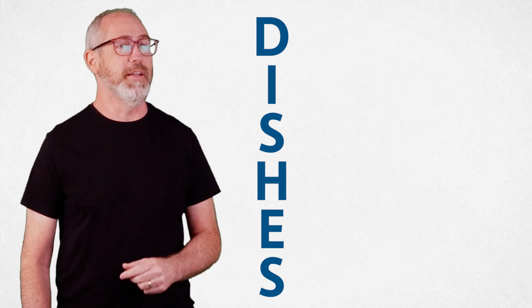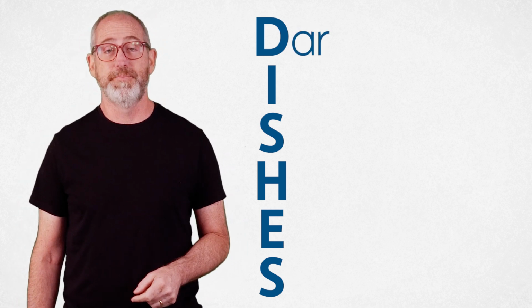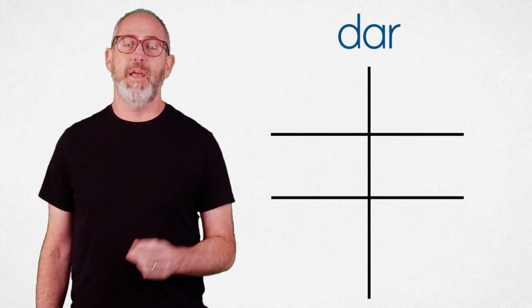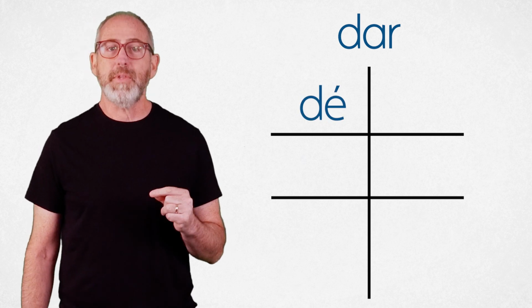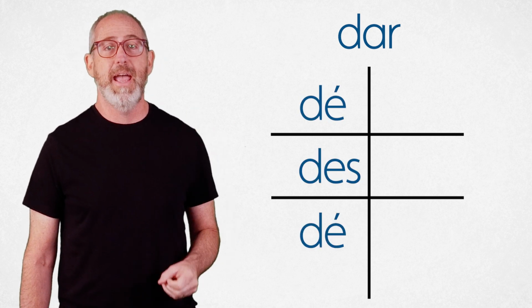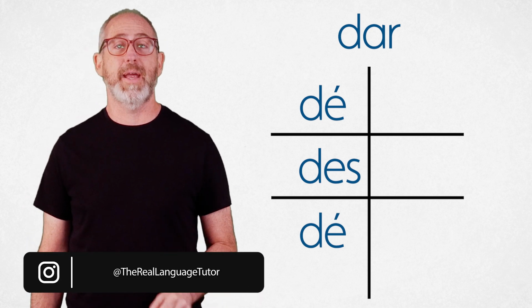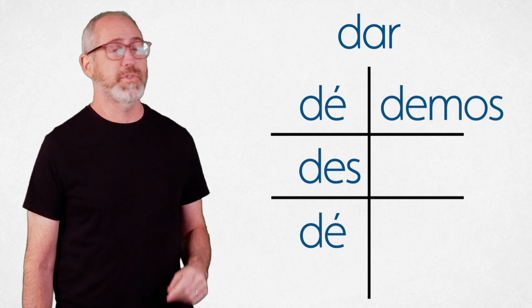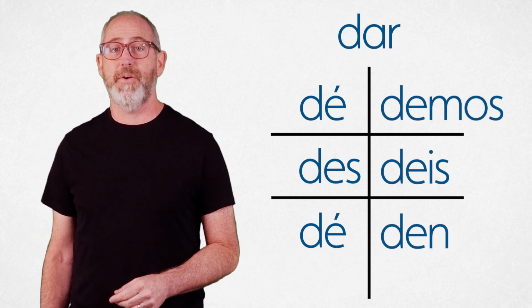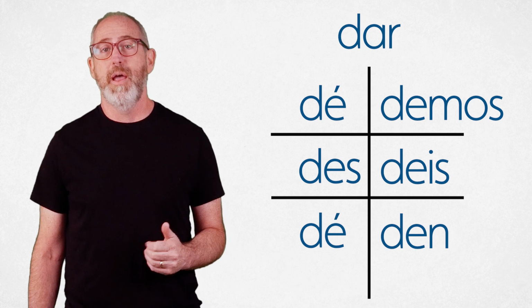Let's kick it off with D. D stands for the verb dar, to give. Now, let's put up our chart that we always use and look at the subjunctive conjugations. Here we go. De, des, de. Now, you'll notice that the yo form and the usted form are the same. You're going to find that to be the case with all of these irregulars here. Okay, but we also have demos, des, and den. Now, notice we have accents on the yo form and the usted form, but that's it.